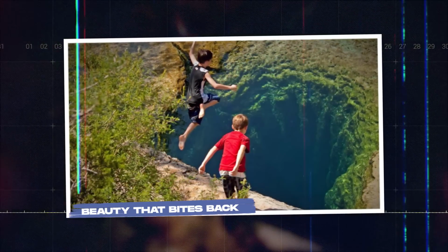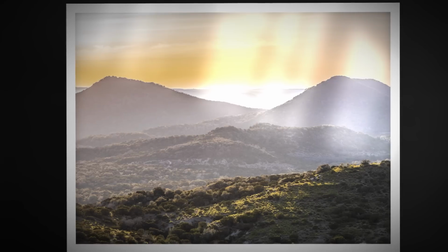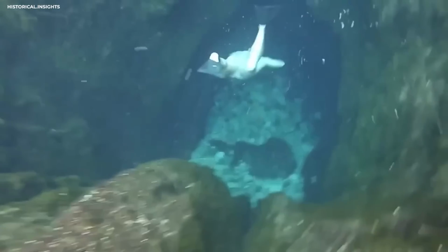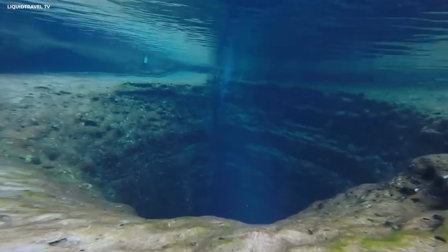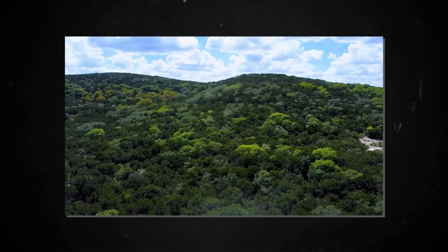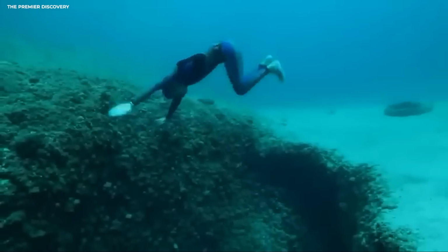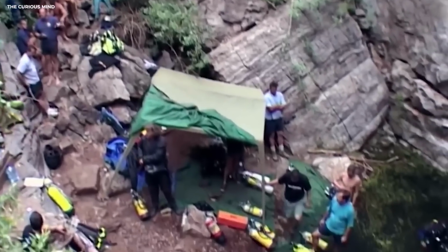Beauty that bites back. At first glance, Jacob's Well doesn't just look safe, it looks sacred. A mirror-clear pool tucked into the heart of Texas hill country, framed by wildflowers and limestone cliffs. The site is postcard perfect. Its calm, glassy surface reflects blue skies and surrounding trees like a painting come to life. It's not just beautiful, it's inviting. Families bring picnic baskets, kids jump off rocks, couples snap selfies on the edge. No one expects danger, at least not right away. But that's exactly why Jacob's Well is so terrifying.